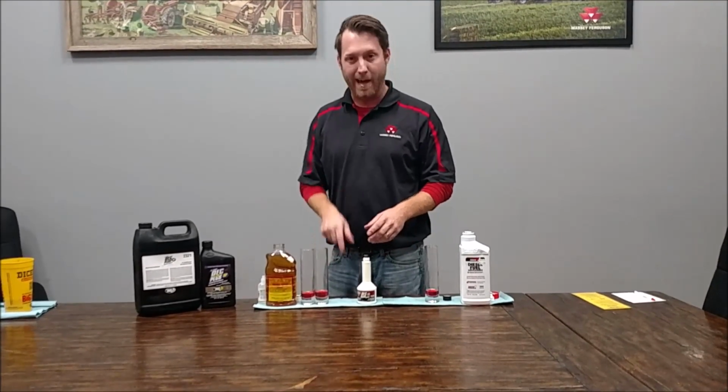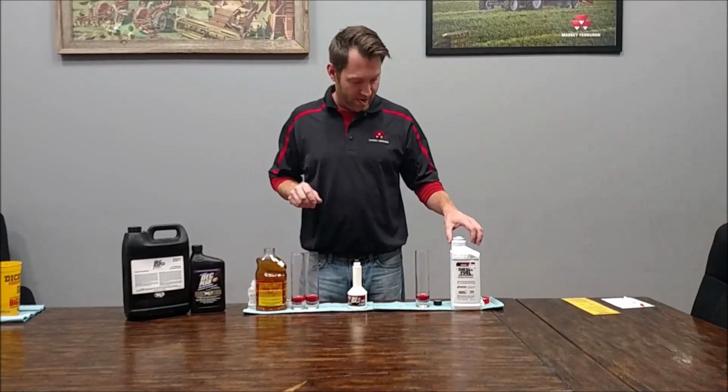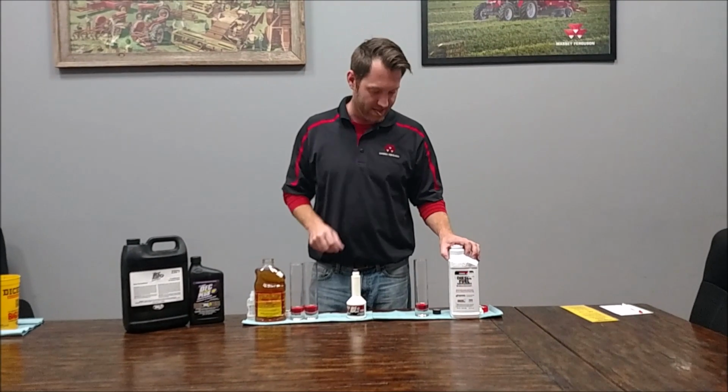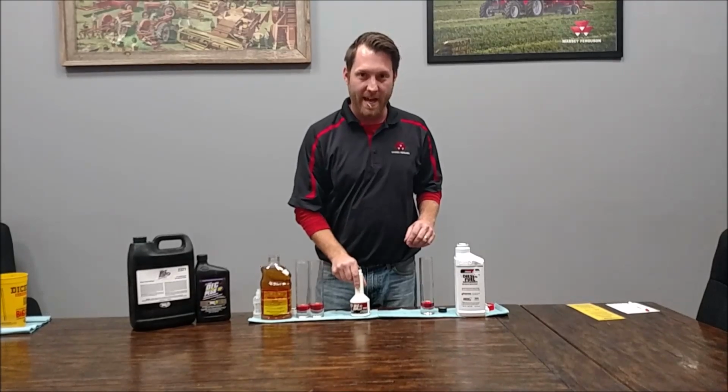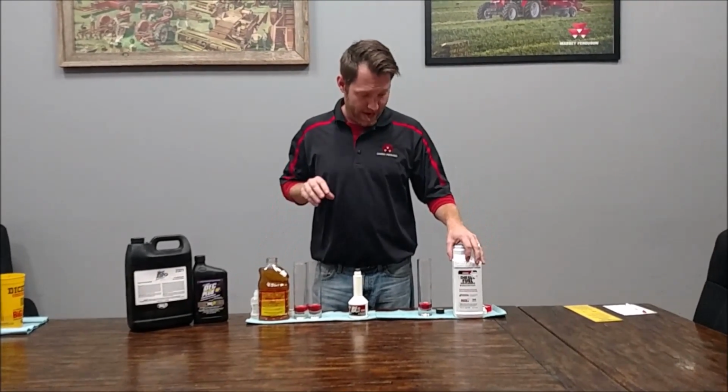It's going to have to be a lot colder, and you're going to have to undertreat. And we're all guilty of it: if it says to put this much in there, we all usually add a little extra splash in there. Well, with BG, you don't need to add the extra splash. These two products you're definitely going to. This one absolutely need to.